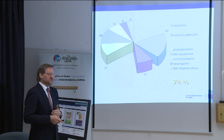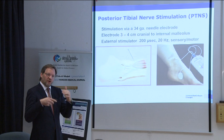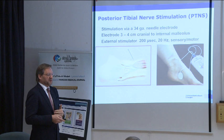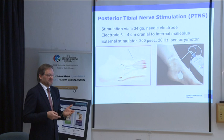But the idea of functional stimulation of the peripheral nerve supply has been expanded further. It is now used in an intermittent way on the posterior tibial nerve, which by stimulating appears to modulate sacral reflexes. Let's put it that way.